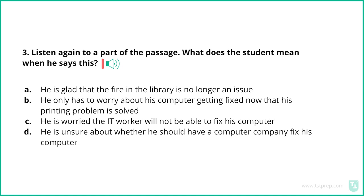That's true. Well, at least that fire's put out. Now, I just have to worry about my computer getting back to normal.